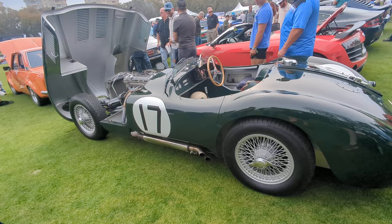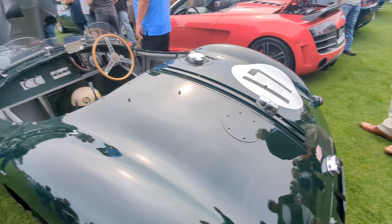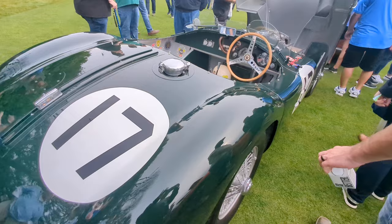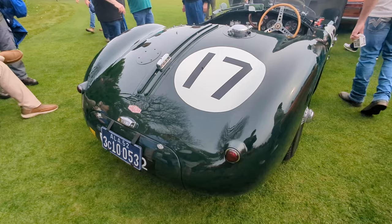So cool. Looks great all opened up. I've told the story before, but Ferrari was not quick to incorporate new technology into their cars unless it was proven. And the Jags, like this one, were beating them on the track. They were outbraking them. So that's when Ferrari said, all right, we need disc brakes in our car. And he switched to disc brakes.